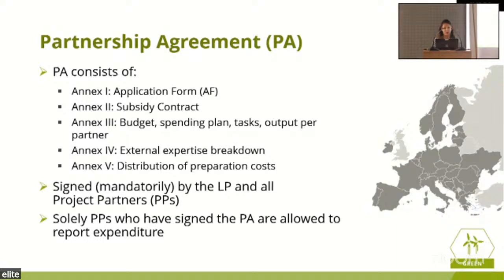Now, the partnership agreement consists of the application form, subsidy contract, the budget and spending plan, and the output per partner, which you have already received as a file. Annex 4, the external expertise breakdown, and the 5th annex, distribution of preparation costs. So this is also signed mandatorily by the lead partner and all project partners. That's why we're all exchanging the partnership agreement documentation. But beware that only the project partners that have actually signed the PA are allowed to report expenditure for the project. So if by the end of the semester you have not signed the PA, you are not allowed to report and obviously receive back your expenditure.